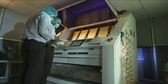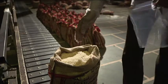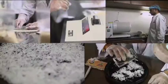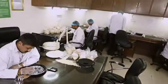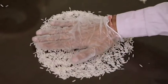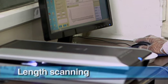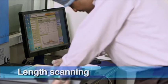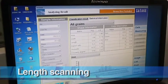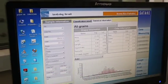After separation, the basmati rice is given a rest of 1 day. Before packaging, the basmati rice is sent to the laboratory, where it goes through multiple tests to make sure that the basmati rice is of required quality and specifications. The following tests are conducted. Length scanning. It is done by a machine called length scanner. It ensures that the length of the rice is as desired by the consumers.